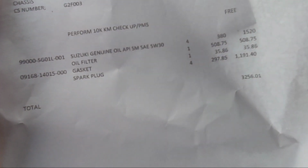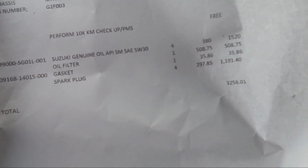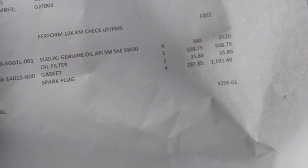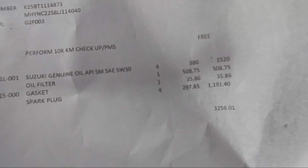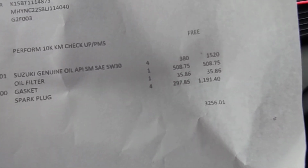So ito yung inclusions niya, yung oil, of course, 4 liters, oil filter, and yung gasket, and also yung spark plug. Yung spark plug naman is talagang required na daw siya for the 10,000 PMS.